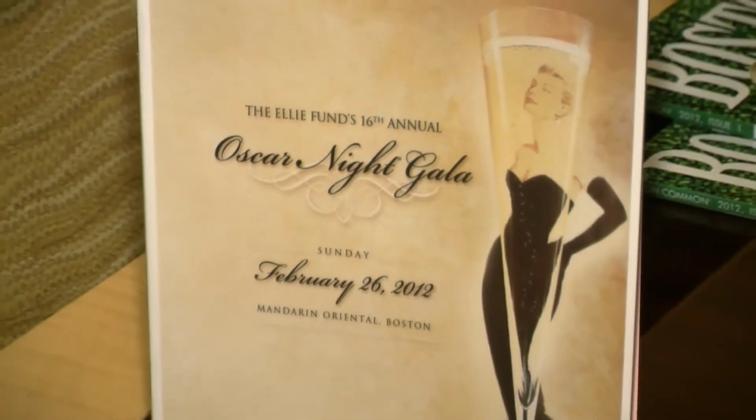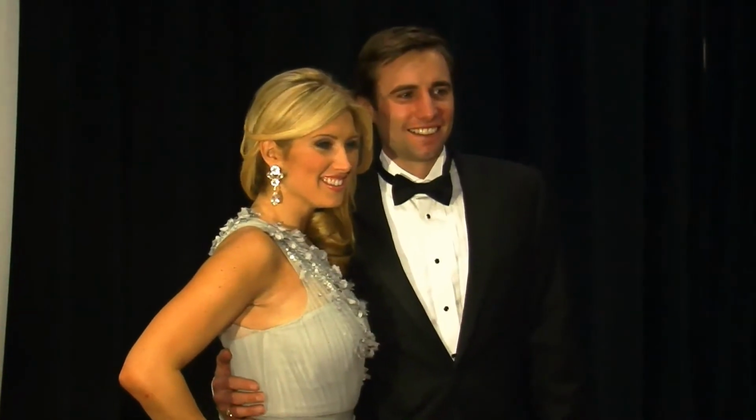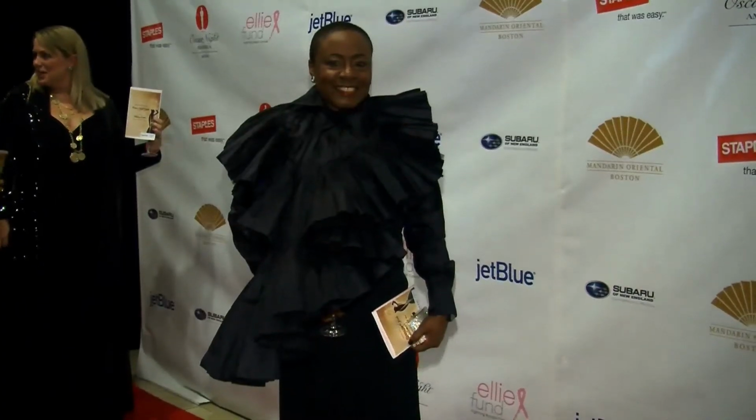Boston has rolled out its own Oscar red carpet. Well, I'd love to see the fashions. I'd love to see the who's who of Boston and beyond. I think it's just seeing everybody dressed up and having a great time and coming out in Boston to support the film industry. So it's great. And the Ellie Fund, obviously.